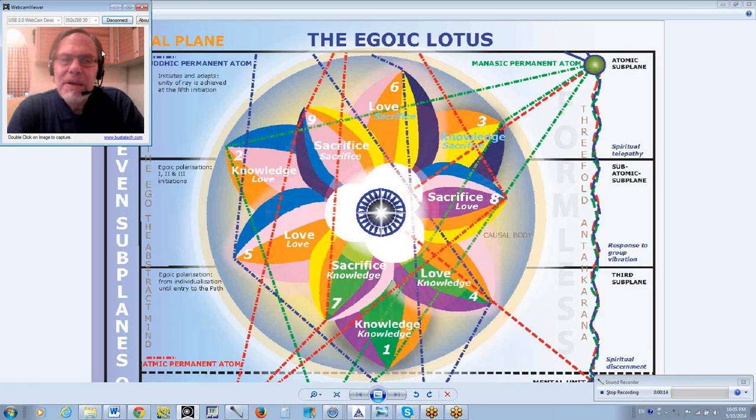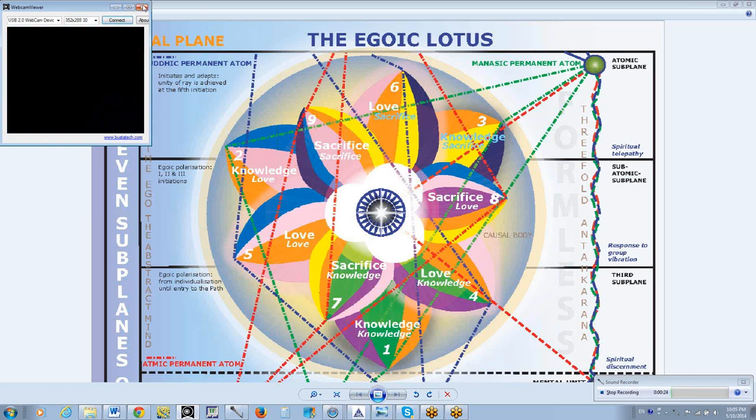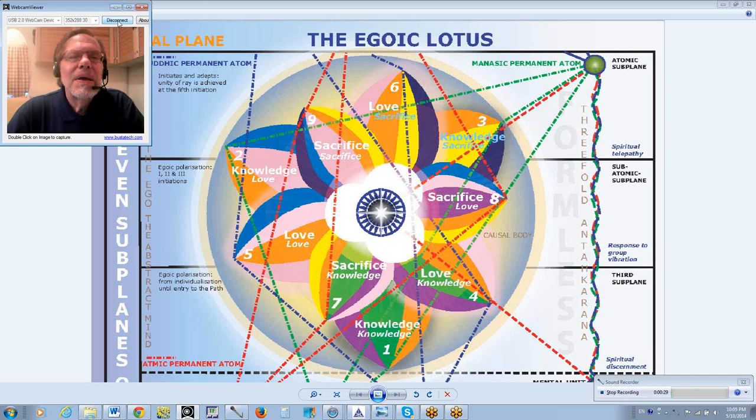Hi, everybody. And we are with program number 11 in this Egoic Lotus series. For the moment, though, it looks like I'm frozen. Okay, I'm not frozen anymore. We'll see how long I remain unfrozen.